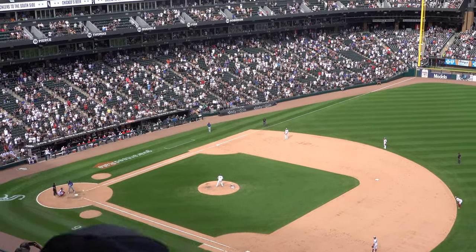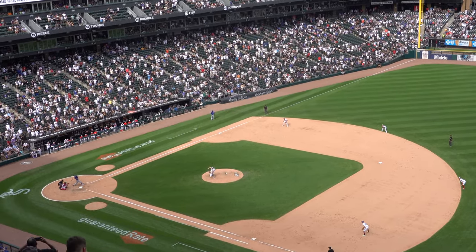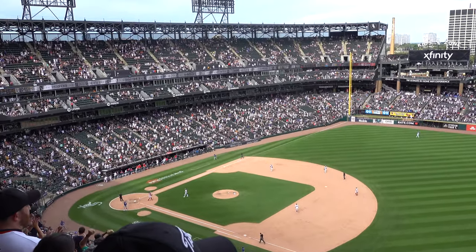Let's go, White Sox! Let's go, Cubs! Greatest comeback ever! Come on! There it is. White Sox with the win.